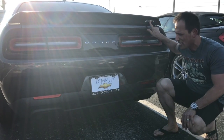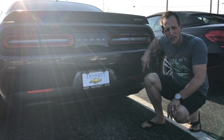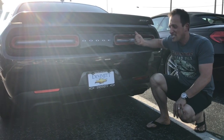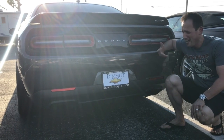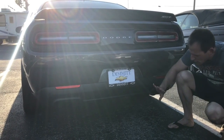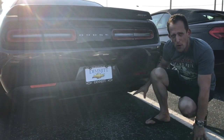You got your SRT up here. If there's something that I could add, how about take the SRT off and put a nice Hellcat logo there? I think Dodge missed this point on that one. Especially, this is probably the part of the car that a lot of the cars around you are going to see once you hit that gas pedal at a stoplight. But I like the way Dodge finished it off real simple, no crazy bulky diffuser, very simple, and you got your dual exhaust outlets on both sides.